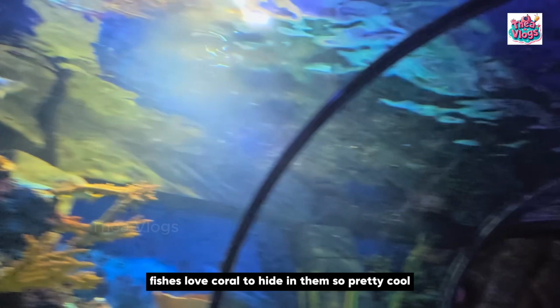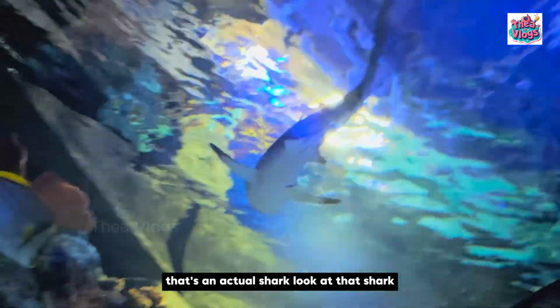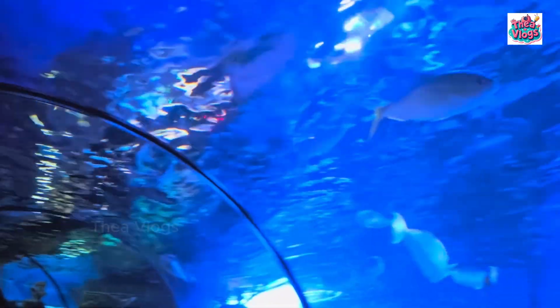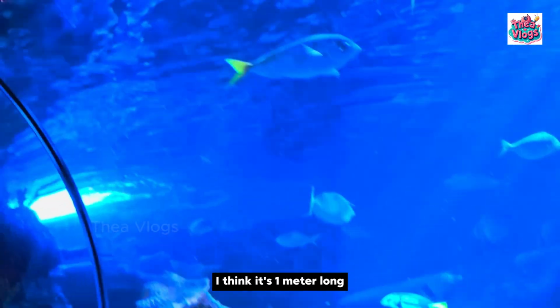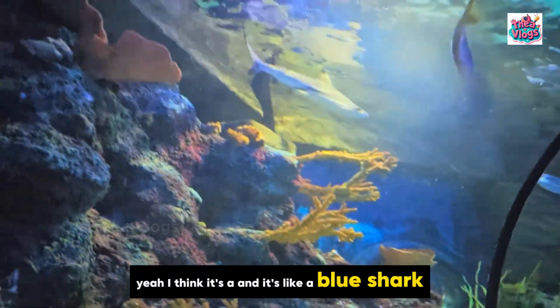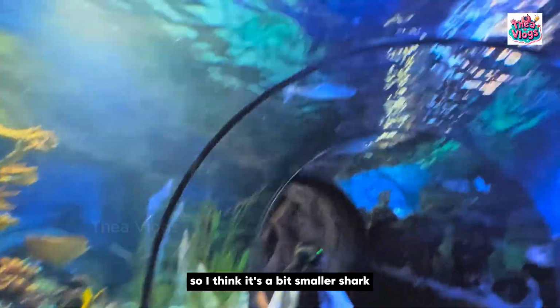Fishes love coral to hide in them. So pretty cool. That's an actual shark. Look at that shark. You guys just see that big shark? It should at least be 1 meter long. Yeah, I think it's 1 meter long, and it's like a blue shark. I don't think it's a great white shark. I think it's a bit smaller shark.